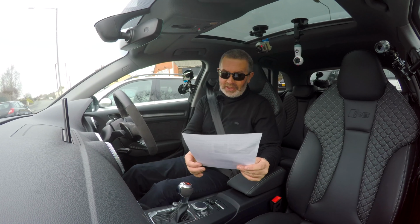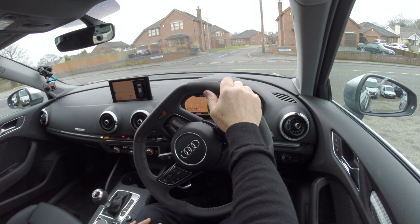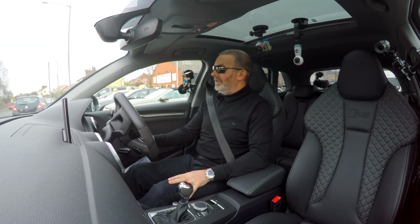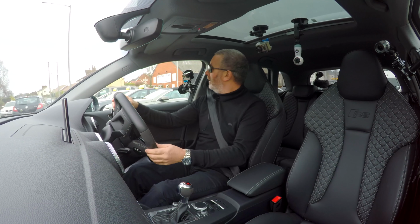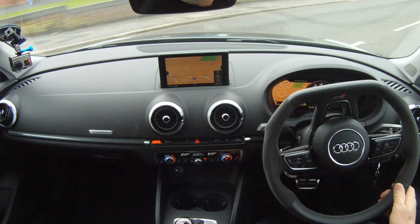See how it goes. Actually, I might just give it a blip. Yeah, that's nice. Well, I was messing about blipping the accelerator. The traffic's now built up and I can't get out. Multifunction steering wheel, finished in Alcantara at the sides. Here we go.